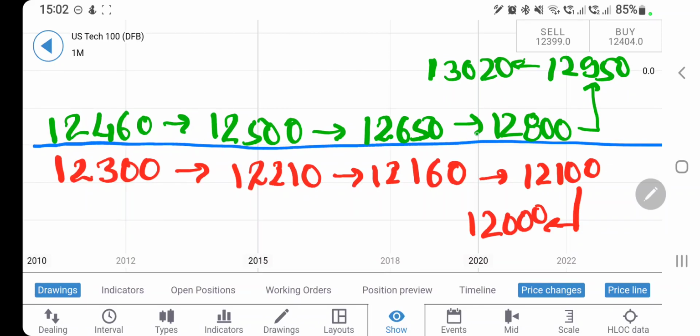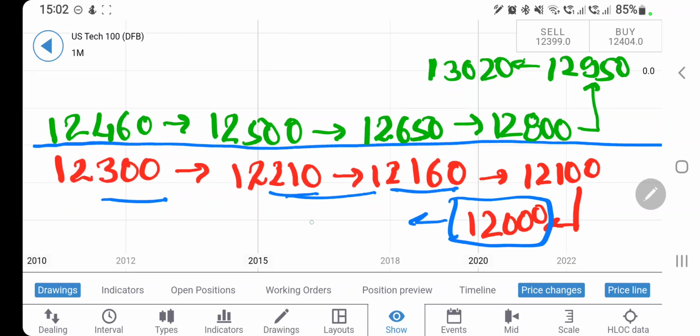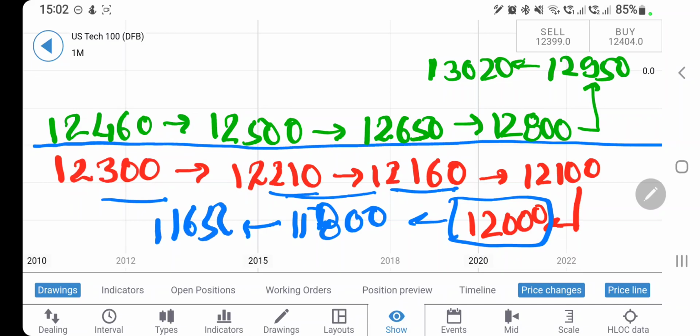In fact, if it drops till 12,000, there is a possibility for it to reverse strongly on the upside. Even if it drops here, it can reverse strongly on the upside. From any of these levels it can reverse. So be watchful. Below 12,000 we can directly expect it to hit 11,800, 11,650, and below that a sharper drop can be expected.